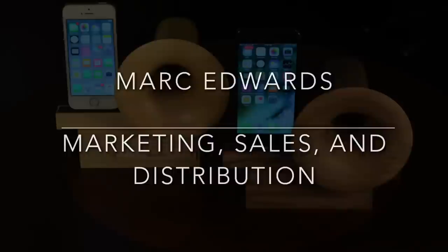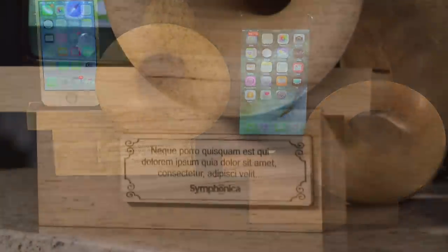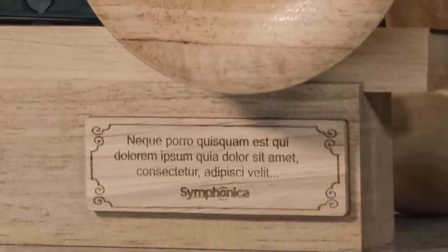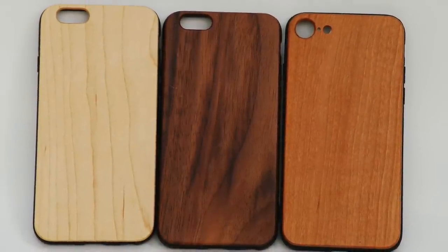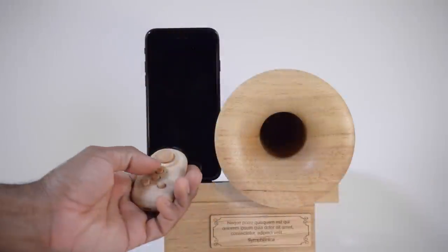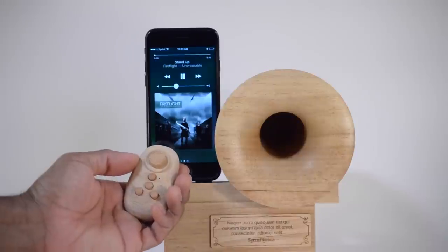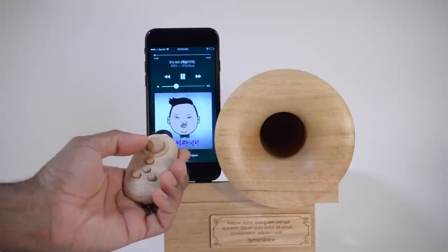We first launched back in July, but with Freddie's passing away during the campaign, we've had to regroup and reorganize. Not only have we made Symphonica sound and look even better, we've added the option for you to have it engraved with a personal message. We've also extended the product line to include phone cases, a docking stand, and a convenient rechargeable Bluetooth remote that lets you take control of your music from across the room.